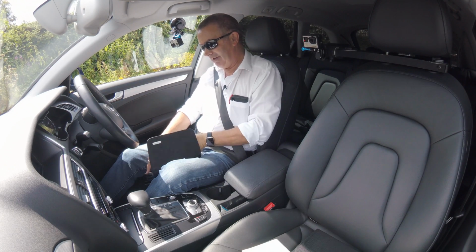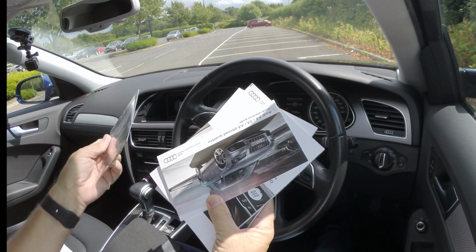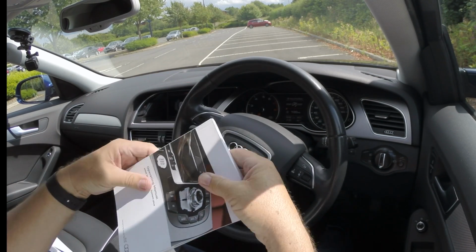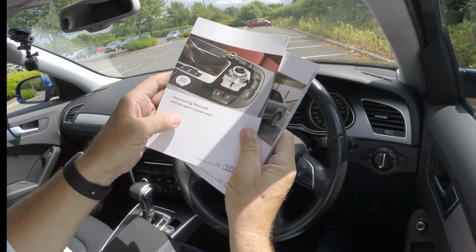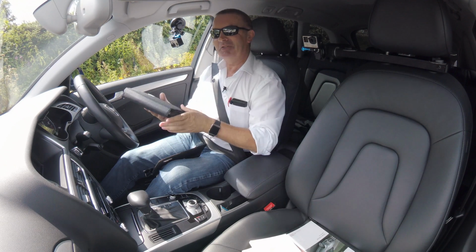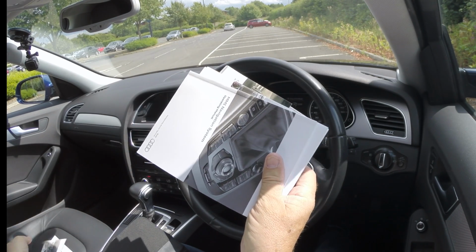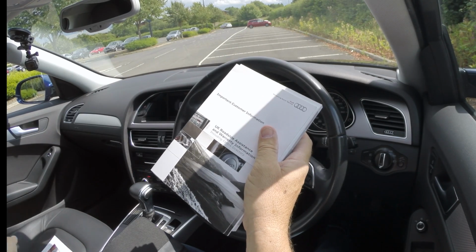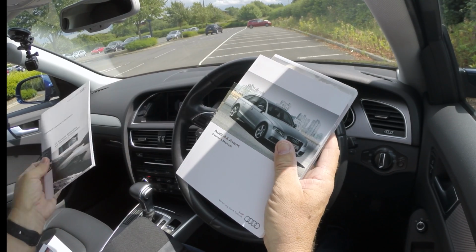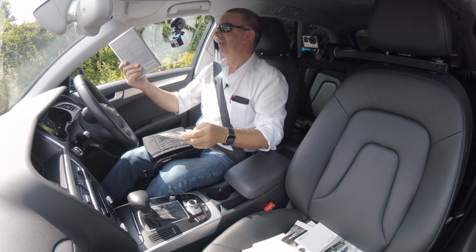Then we've got a CD. That's about the radio. We've got a quick reference guide for the Audi A4. We've got an operating manual for the MMI Navigation System Plus. Then we've got an owner's manual. Then here we've got another book pack, and that's got yet another quick reference guide in, another MMI Navigation System book, UK roadside assistance, a book on the Audi A4, a CD on the Audi A4, and your sat nav.